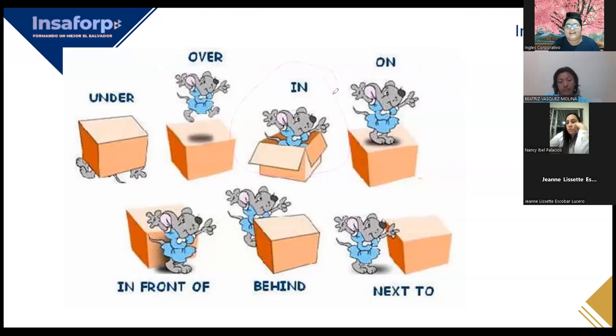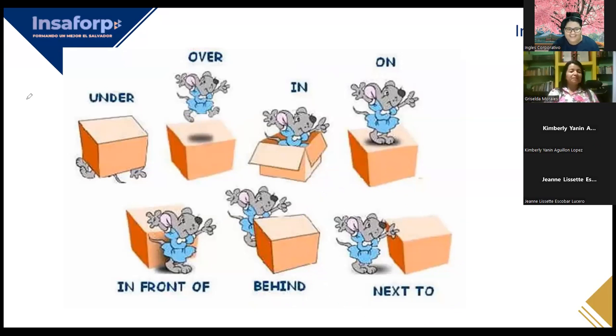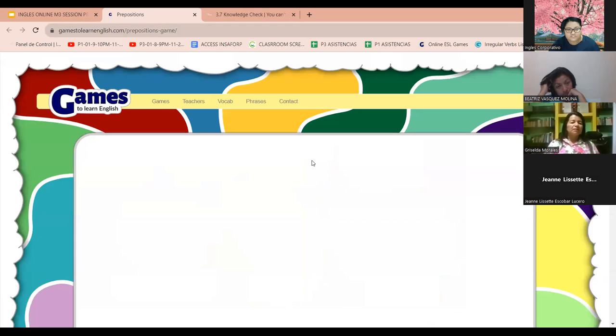Dentro. Dentro, right? Si digo in front of. Dentro de. Behind is the opposite. Atrás. Es el opuesto de in front of, behind. Atrás. Y si digo next to, a la par, la par de o contigo. Okay, good. So now we have here a practice with the prepositions.